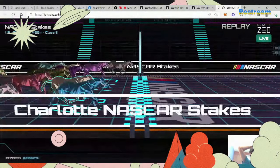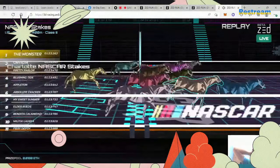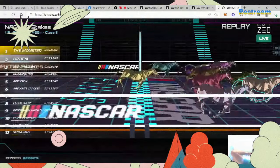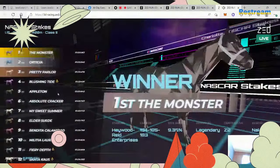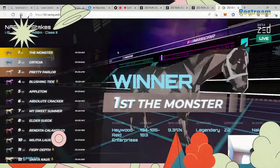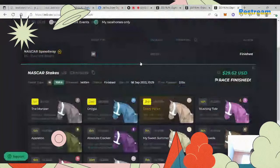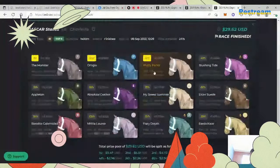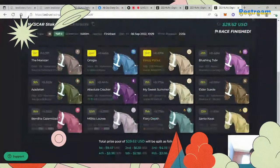Whew, it's going to be close. Yes, we got 3rd actually. Nice. Cool. So this is the first time I've actually put a borrowed horse in a paid race. Very cool. Pretty Parlor. Ulu Laboratories, that's who I borrowed this from. We just made about $5, so we'll split that even down the middle.